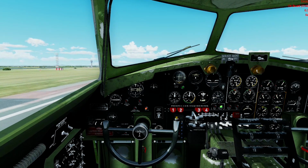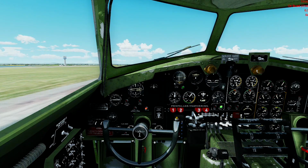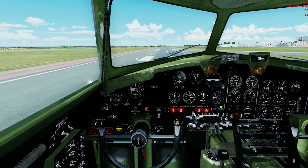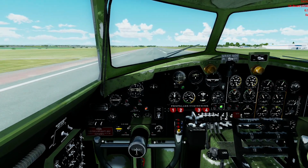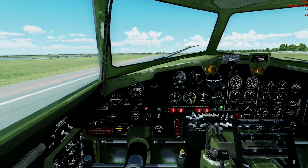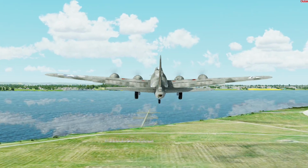So I want to get the tail up so that I can see where I'm going. There we go. So keep an eye on the airspeed, and make sure we've got plenty of speed before we haul this thing off, because I'm pretty sure it's got a full fuel load on board. And there we go. A bit of up trim probably helps matters as well. And there we go. Now I'll switch to the external view, and we can get the sound back on.